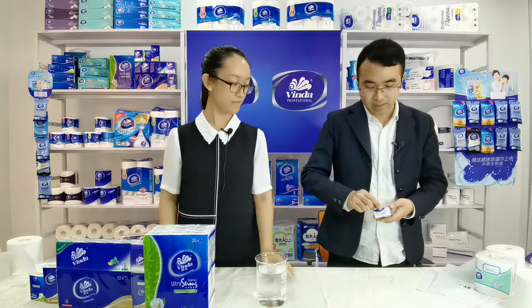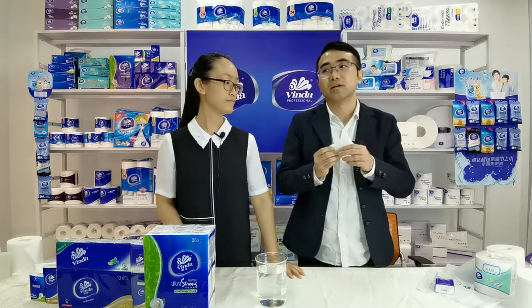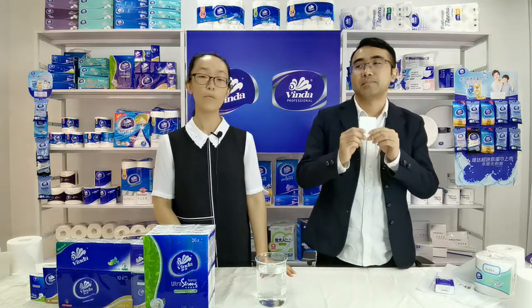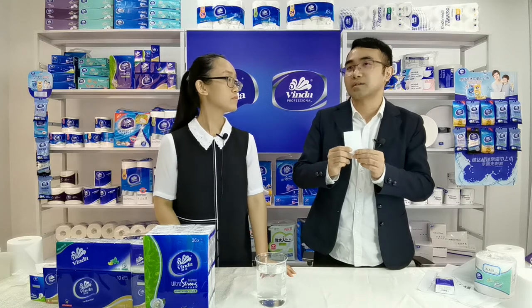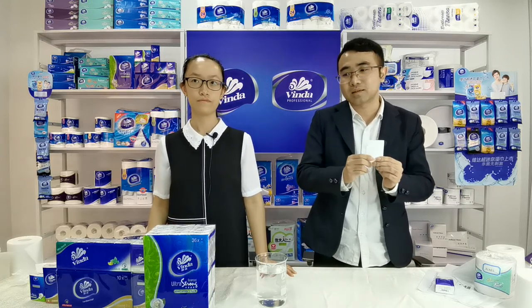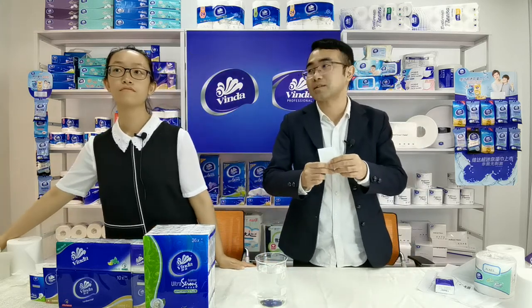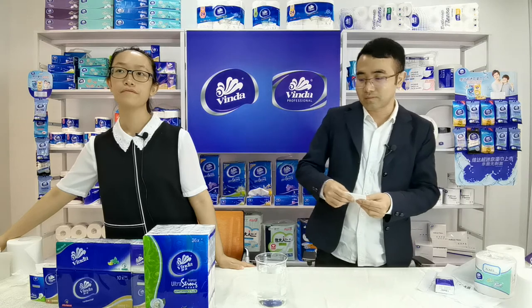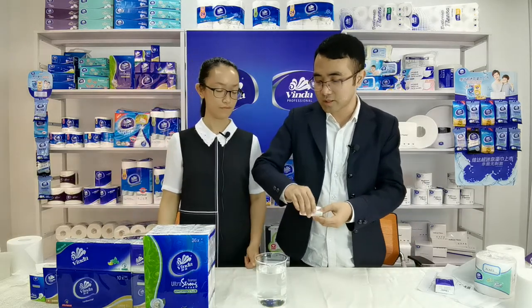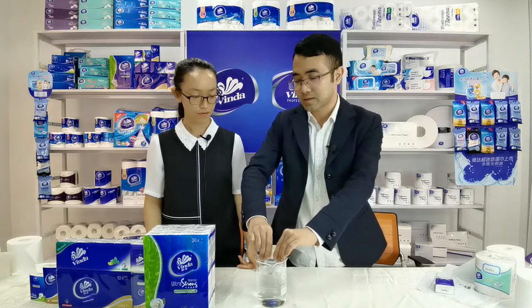And after that we take one strip. Remember, one strip is 4-ply, and also made of 100% virgin wood pulp, and ultra strong. This test just shows how strong our pocket tissue is. Then we put this one strip into the water and get it wet first.